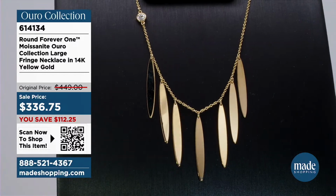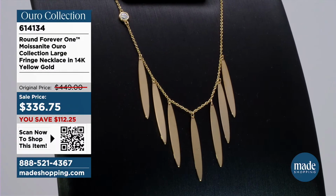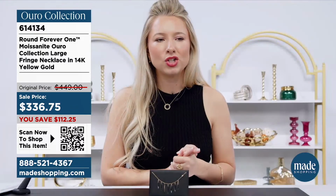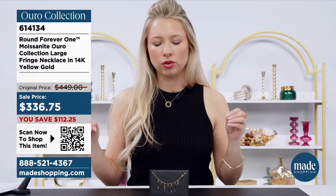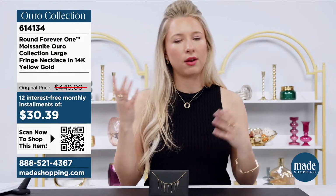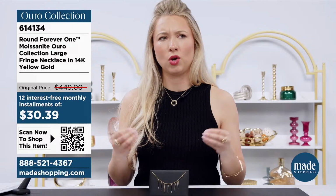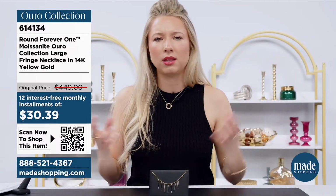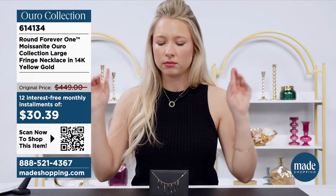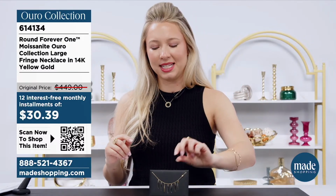$336.75. Pricing is incredible. Listen, I have spent less than 350 bucks. Beautiful. Absolutely gorgeous. It's got, again, 14 karat solid yellow gold. So we're looking at having this for a lifetime. And gold's what? What did we say it was? 2032 an ounce, something like that. Insane.